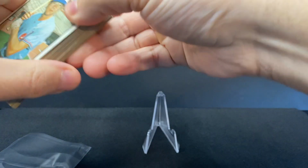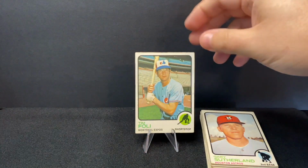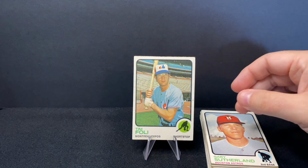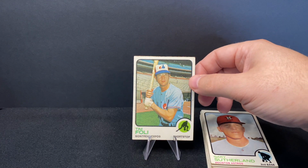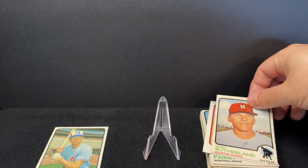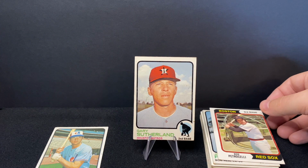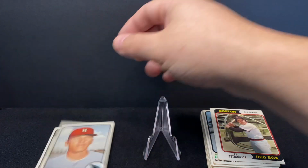So the first card, like I said, is this gentleman, Tim Foley. I don't know anything about Tim other than, obviously, he played for the Expos in 1973. This is 1973 Topps. And I love the uniform, and I love the glasses. Next, a 1973 card: Gary Sutherland. I don't really know anything about Gary, other than that it seems like the Astros had a style of hat that they then brought back later. So I'm not going to spend too much time on him.